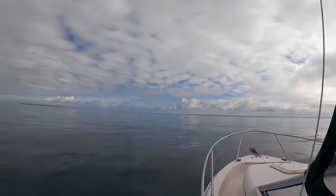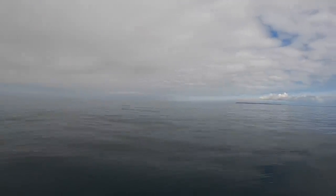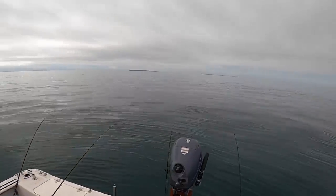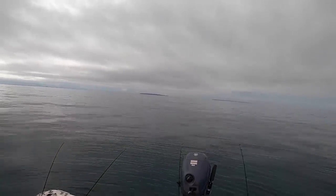So we're starting to come over the bank now. The bank's starting to make. We're drifting at 2 knots, which is not too bad for up here, guys. So hopefully we can bring you a few fish. Hopefully we get a few turbot and a few brill.